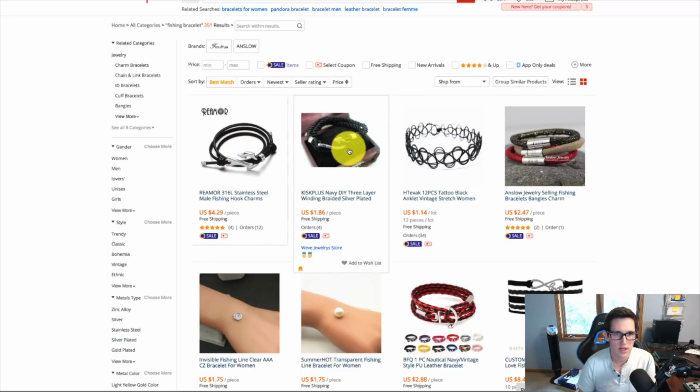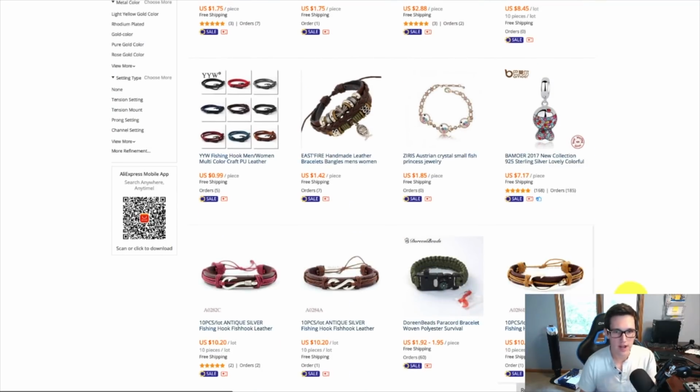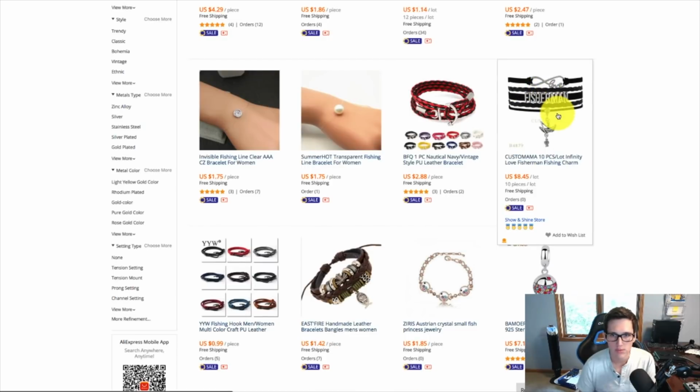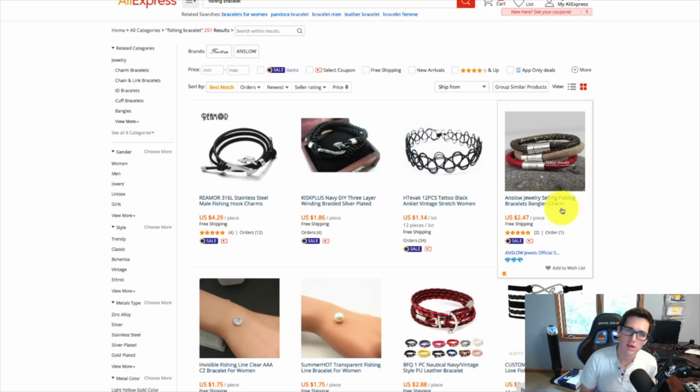That's kind of cool. I could see someone buying something like that. So just some various different ideas that you can get here. Here's some more fishing hooks. This one says fisherman. So think about this. Not only would someone maybe want to buy this for themselves, but also think about if they had their mom or their significant other or something like that, or their dad, right?